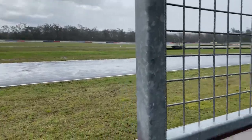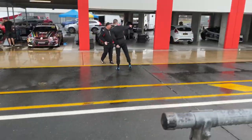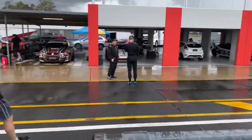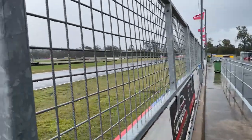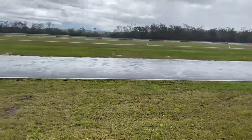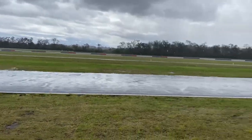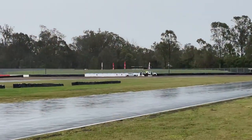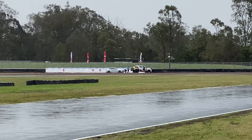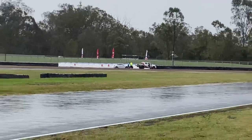So fam, you can see there are literally puddles everywhere. It's just crazy, and it's all coming from that direction as well. I was thinking, should I go out? But look at the water on the track. I need to set a time on the Clubman, but right down the end there, I'll try and zoom in, there's an M2 Comp in the wall. It was in front of my buddy Lachlan here.